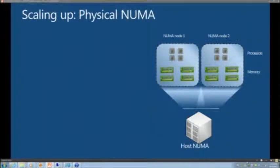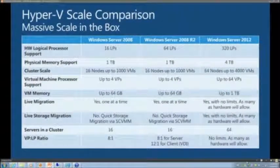So let's start with a fundamental concept. Before I even get to the virtual, let's talk about physical for just a second. NUMA, or non-uniform memory access. In terms of scale, if you look at where we've come in just a couple of releases, you can see between Server 2008, 2008 R2, and Server 2012, we have just really knocked the doors off scalability. 320 logical processors, just to give you an understanding of how big a machine that is, that's a 16-socket server. Each socket has 10 cores, and then you enable symmetric multi-threading.